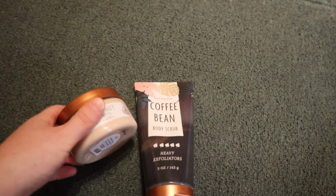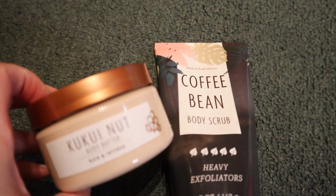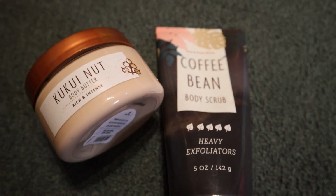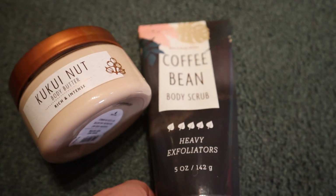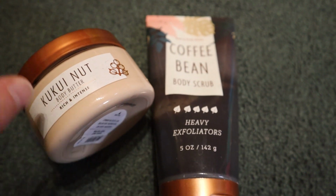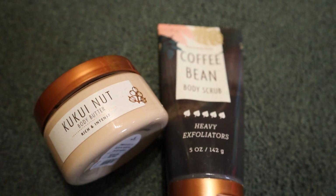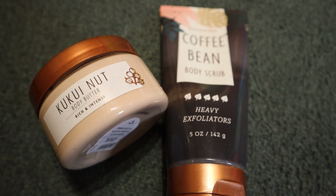So these ones kind of go together. I actually got these during the summertime, but the kukui nut smells very almondy nutty to me, and then of course the coffee bean scrub smells like coffee, so this kind of smells like an almond latte to me when you pair them together. So I think I'm going to keep both of these.